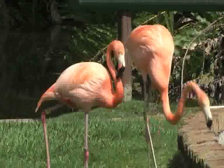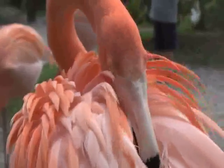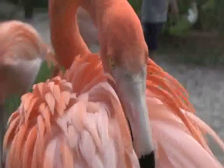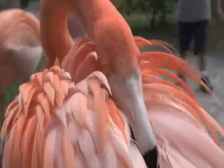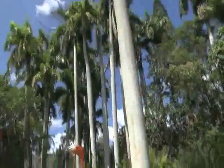But people are also making trouble for these beautiful but strange birds. While no species of flamingo is listed as endangered, habitat loss, egg collection, and pollution threaten to displace populations.